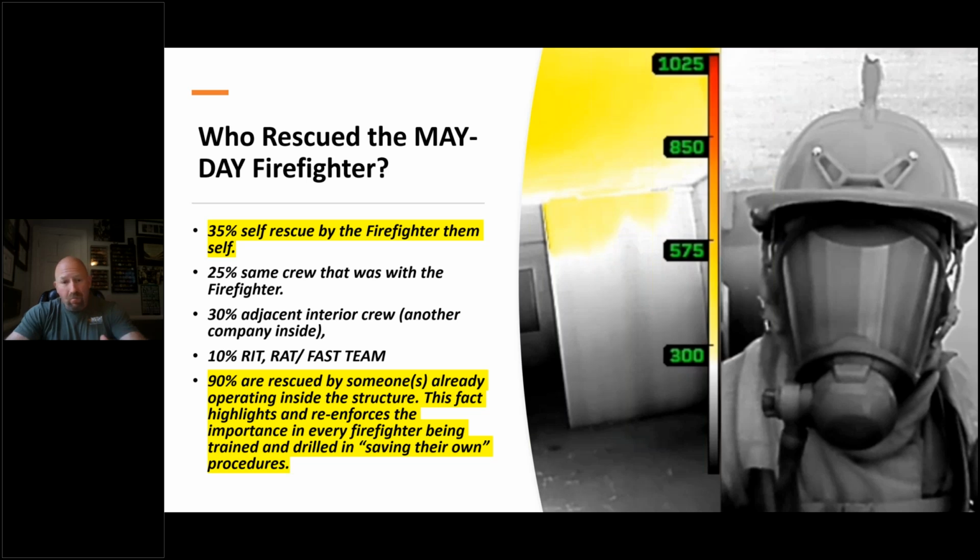This is not anecdotal data. This is from Don Abbott. This is from line of duty deaths. This is stuff I pulled from the Firefighter Rescue Survey. This is from research papers. We continue to have the same problems, but we're not fixing this.